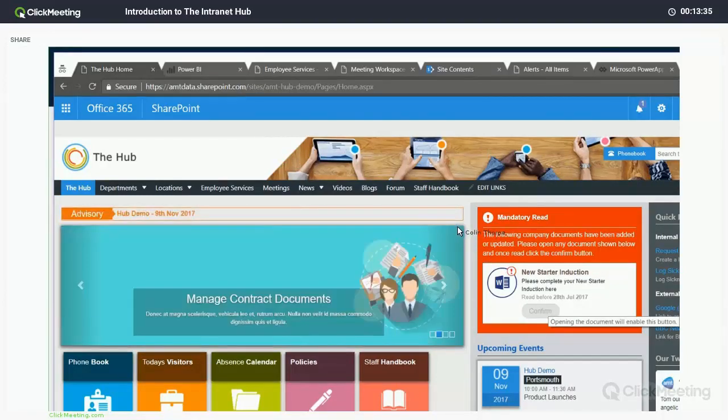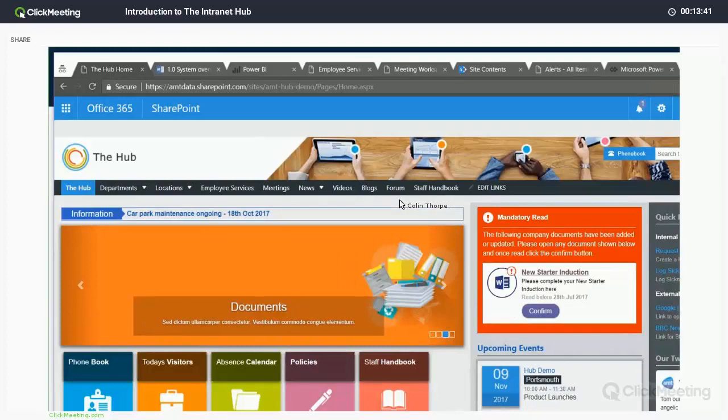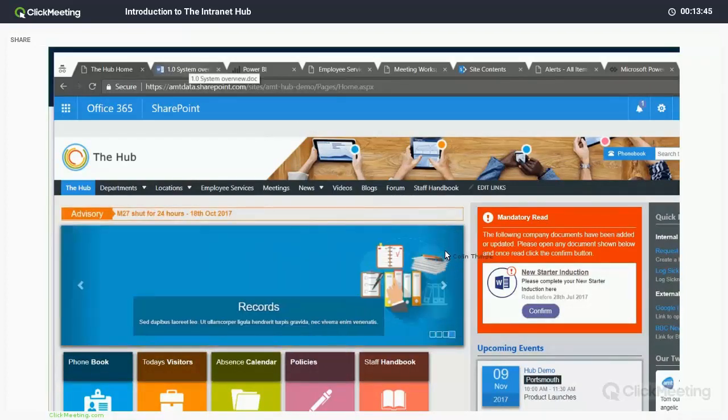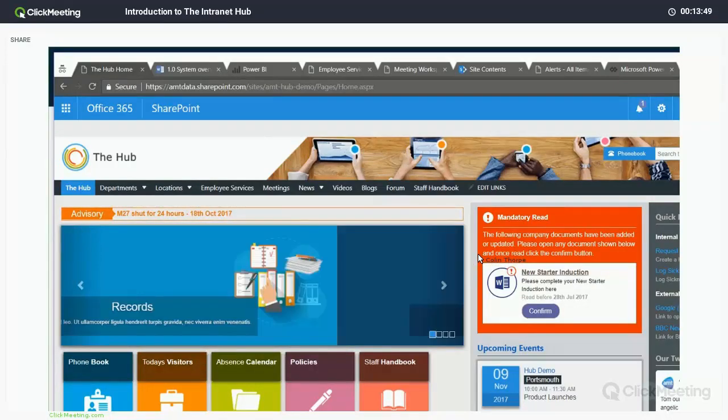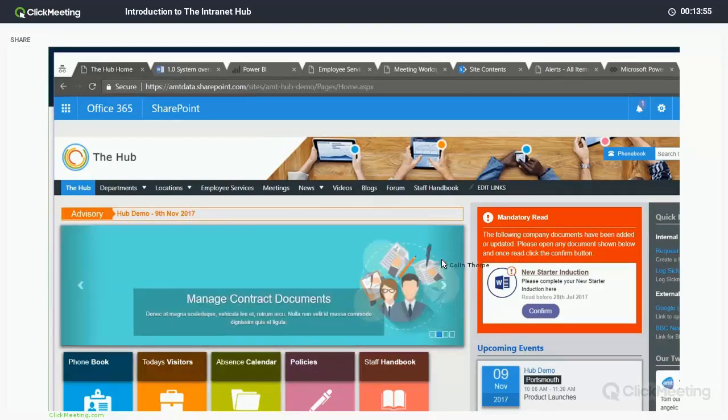But if I go and click on the document, it'll open the document, either download it or open it in Office Online. And then the button becomes active to be able to confirm it. Now this is a slightly older demo site. On the new version, we've got the option to confirm or decline, and it records both.